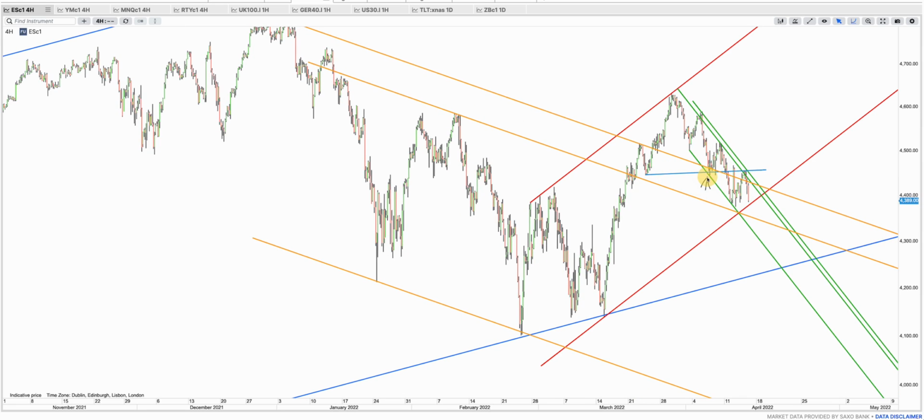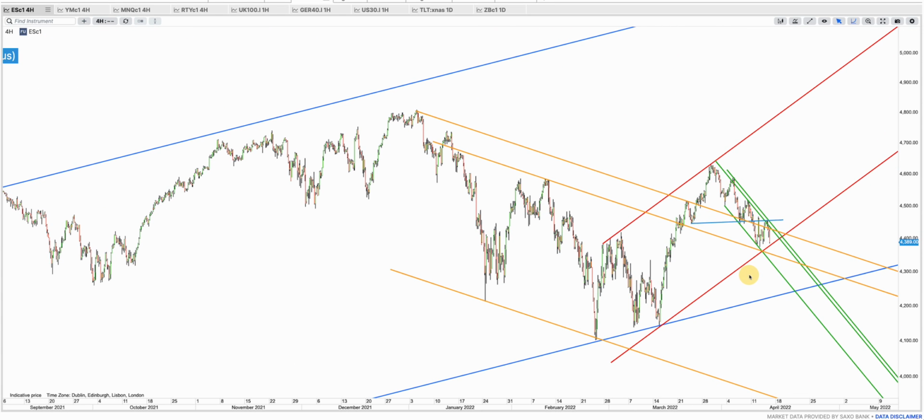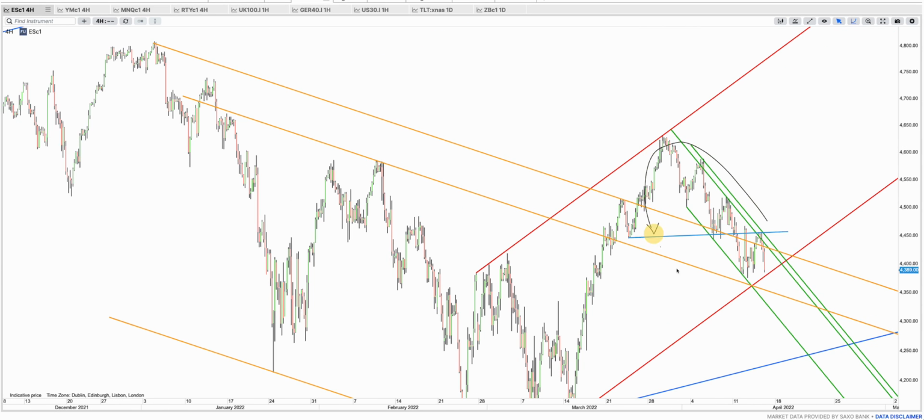Normally the back tests should hold, which they did for a while, but now you can see it tried to bounce back outside of the golden bull flag but failed so far. What we have here is a very critical level, the red bottom band. If that red bottom band is to hold and we break out of the green small bull flag, this is the high, the previous highs and lows, this is the top band, this is the bottom band.